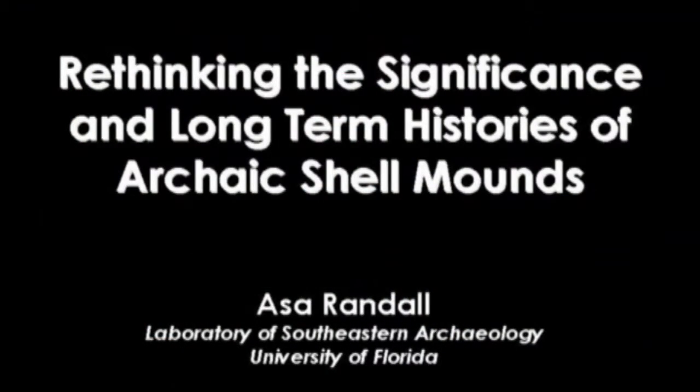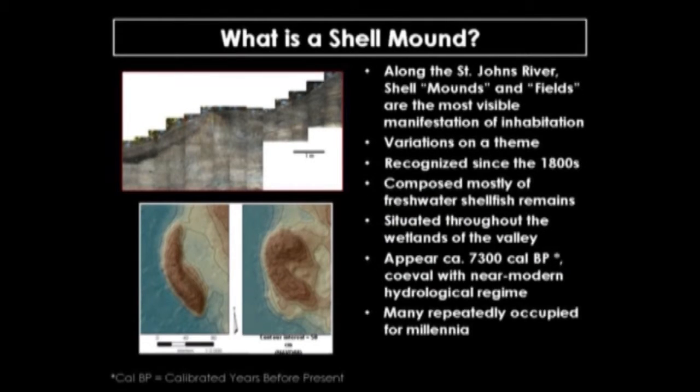Tonight, I want to tell you a little bit about some new discoveries and some new ways of thinking about shell mounds on the St. John's. And before we really get into the details there, I was reminded today that in many parts of Florida, most of the shell mounds that you find are not of archaic age. In fact, they're post-archaic. And along the St.